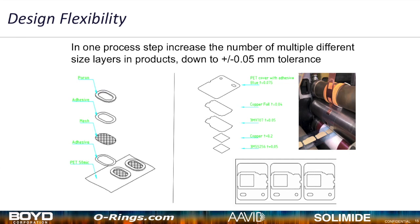Design flexibility. This is also an important feature, enabling us to design multiple stack-up materials with different shapes in one process step. At the same time, offering very tight tolerance control down to plus minus 0.05 millimeter tolerance.